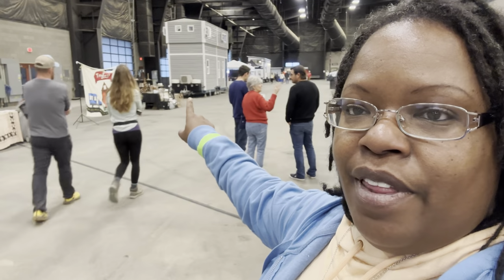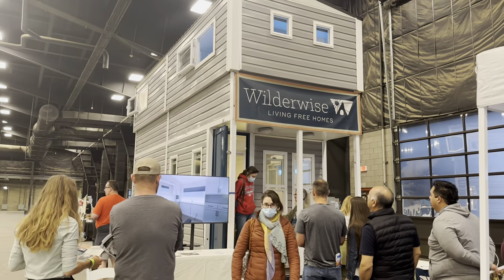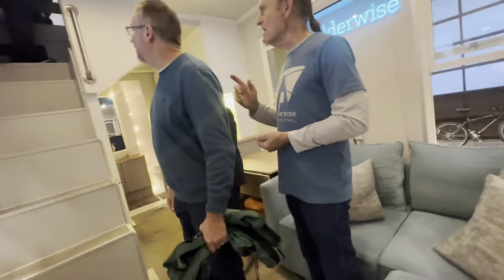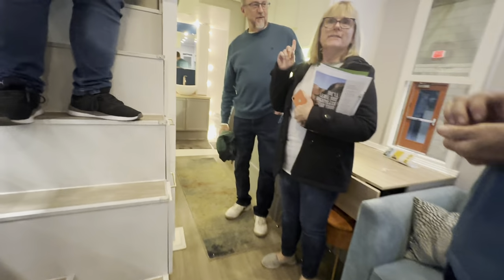What is that over there, y'all? There's Wilder Wise. Wow. We got a lot, but it's too small to sleep up at night. Let's take a look. Do you think it's too small? Yeah, I think so. I think he's tall enough to stand up in it. Taller than that? Okay. I haven't been up there yet.